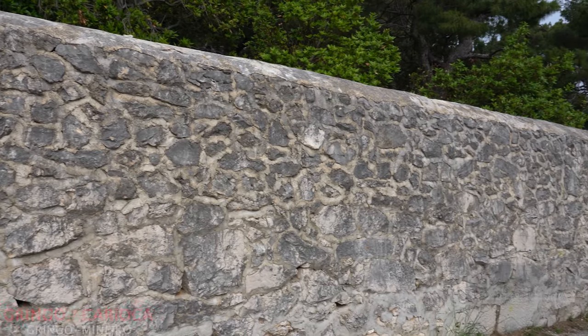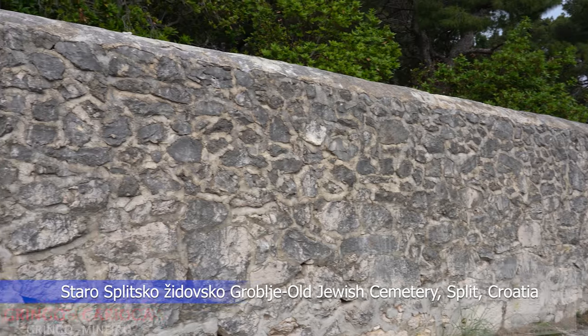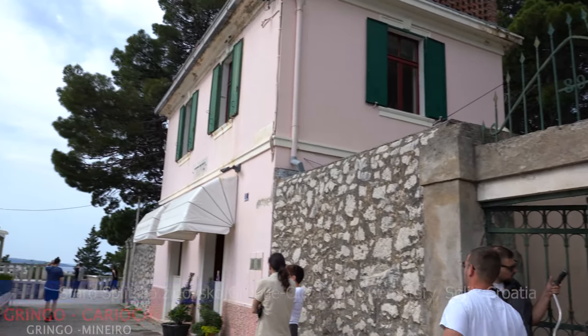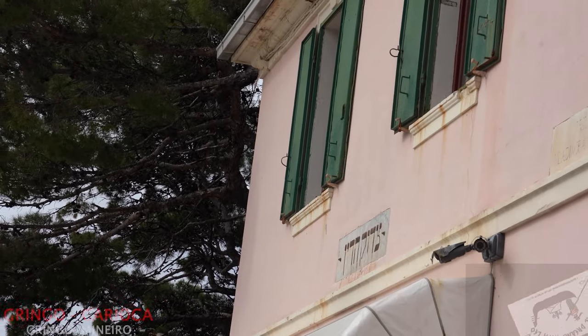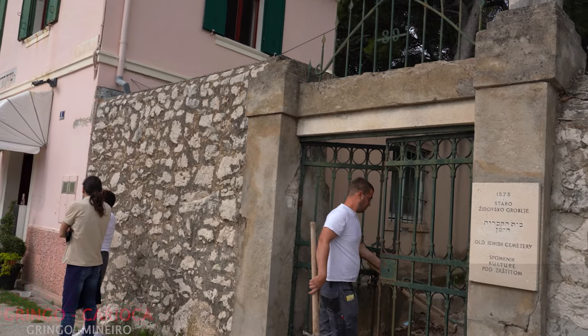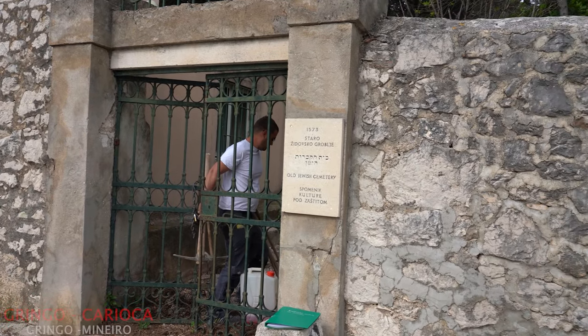Jewish cemetery, all Jewish cemetery. That's why I couldn't figure out why this sign is in Hebrew. I guess they keep it that way. Starozidovsko groblje.